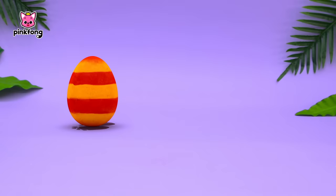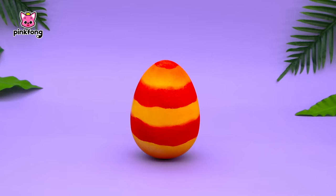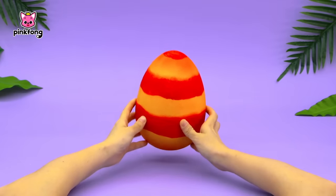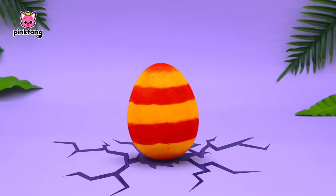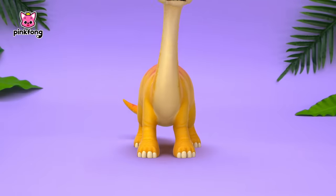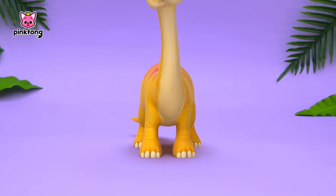Whose gigantic footprints are these? I wonder what kind of dinosaur will come out of this big and heavy egg. Oh, the egg is really, really heavy. The ground is cracked. Huh? The dinosaur is so big, I can't see at all. Wait, just a minute.